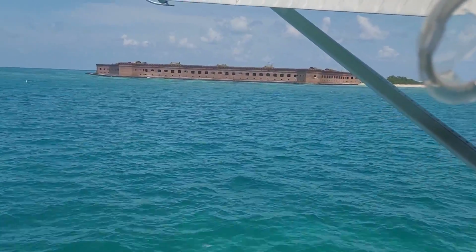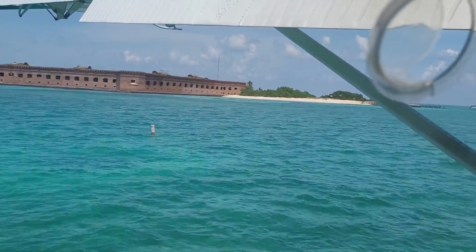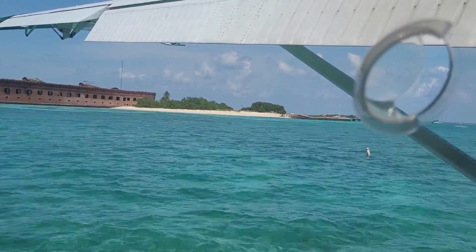So guys, we made it. We made it to Dry Tortugas. As you can see, we're going past it pretty quickly here, but the pilot does a fantastic job of bringing us in nice and safe.